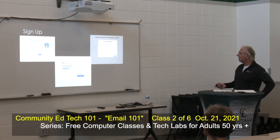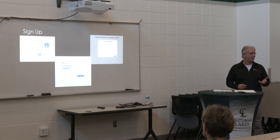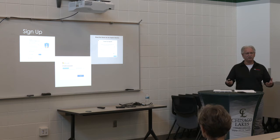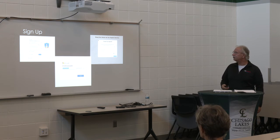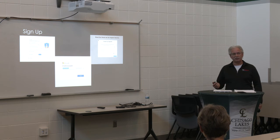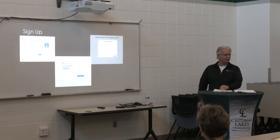And then Apple, if you want to create an Apple email and get an actual iCloud email, you need to do that on an Apple device. So if you're using an Apple phone or a MacBook or whatever, when you first launch those, that creates those accounts out there. You can go ahead and get an Apple ID without that, but you won't get the email service from them. At least I don't believe so.